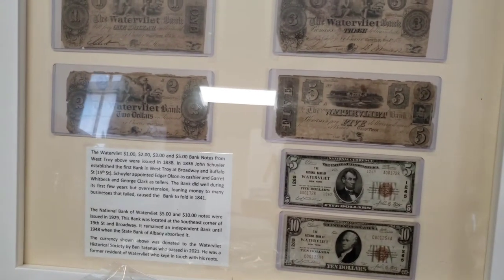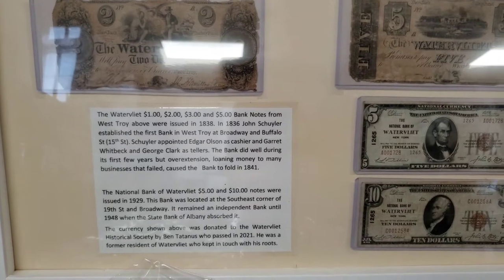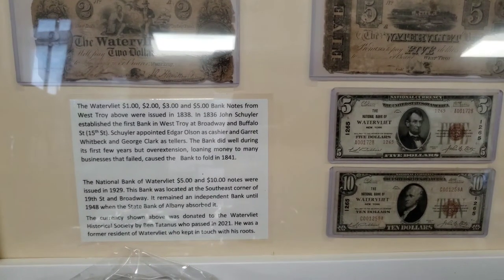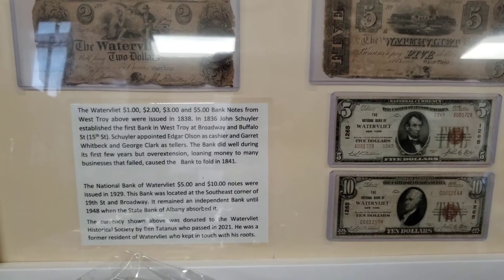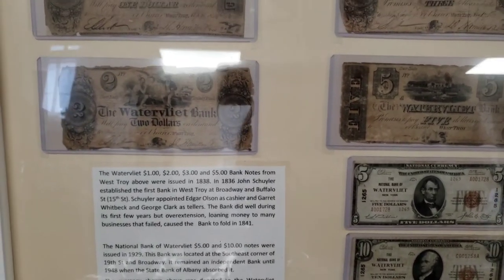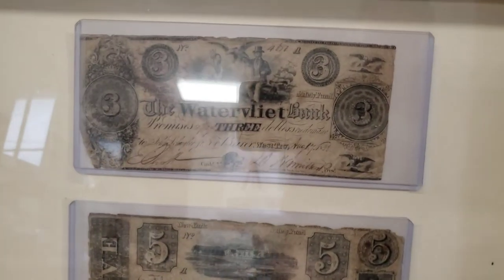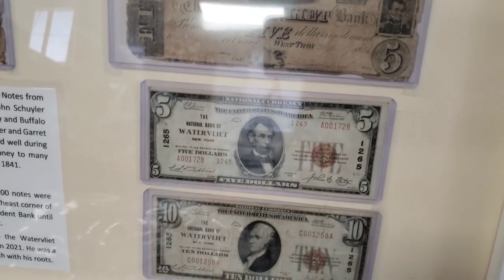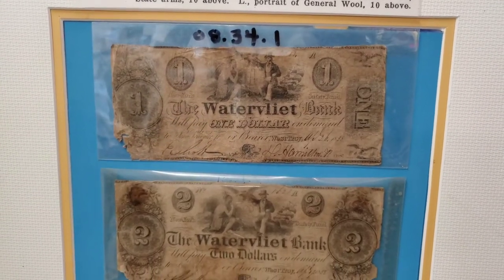This is really interesting. These are the Watervliet 1, 2, 3, and $5 banknotes from West Troy, issued in 1838. In 1836, John Schuyler established the first bank in West Troy at Broadway and Buffalo Street, now 15th Street. Look at this, huh? Banknotes from 1838. These are really cool. I don't think anybody would ever see these if they didn't come here. Very good stuff. And then the Bank of West Troy. Here are some banknotes as well that have Watervliet stamped on them.